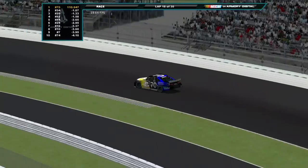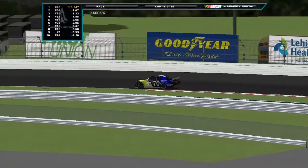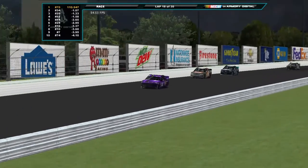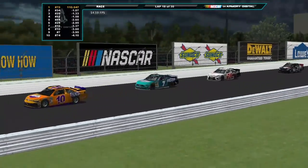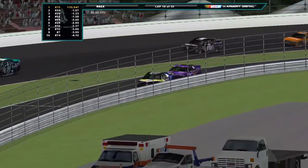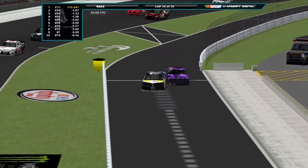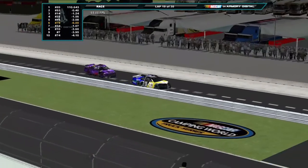Lap 18. We are going to expect most of the drivers coming to the pits, and Martin is doing so right now. Hopkins is coming in, Guy and Johnson are staying out. It actually looks like the majority of drivers are staying out. Martin and Hopkins are coming in. Who's going to be the next car that comes in? And now it's just a race to the pit stall. Lamarty is also in.